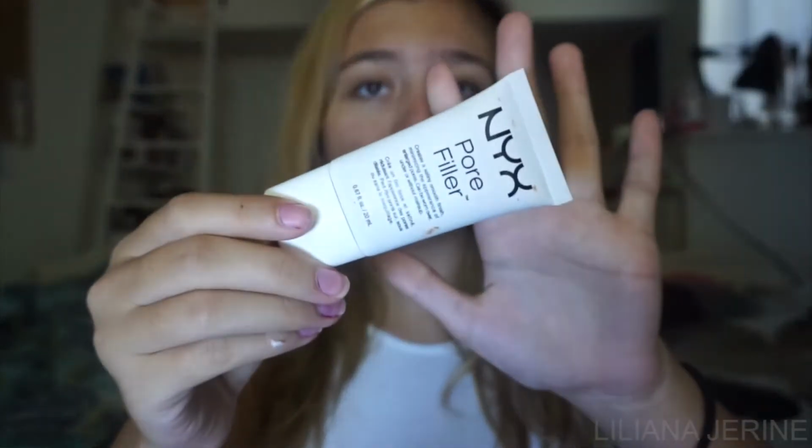So for primer today, I'm sorry, this is so dirty. I've just been traveling, as I said, and when you travel, everything just gets nasty. I'm taking this NYX Pore Filler primer. I've been trying this out compared to the Professional. I have to say the Professional is better. This is a good dupe if you're looking for something cheaper.